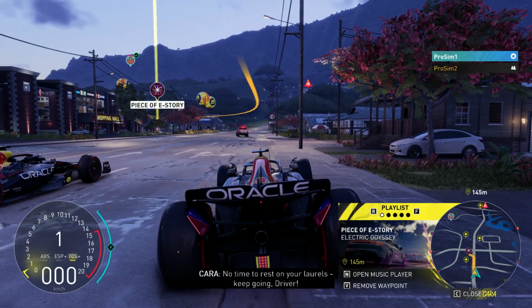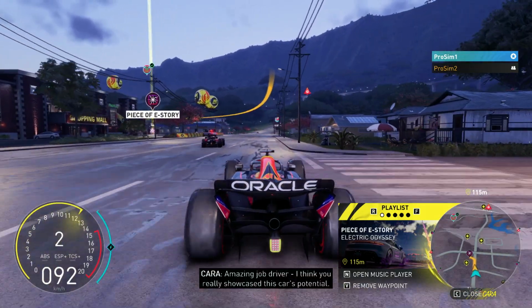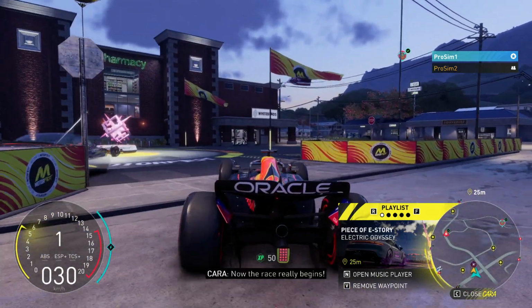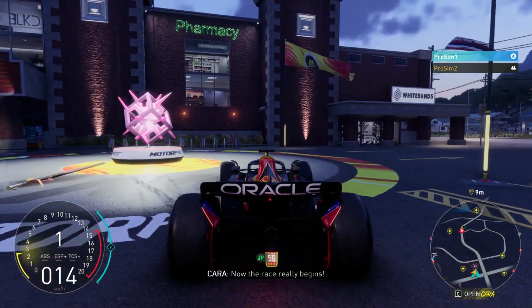No time to rest on your laurels. Keep going, John. Amazing job, driver. I think you really showcased this car's potential. Now the race really begins.